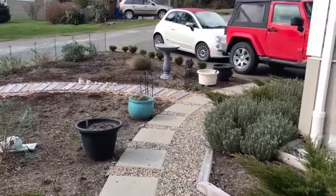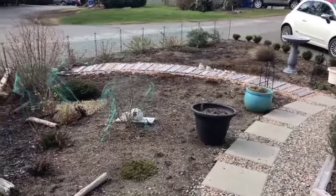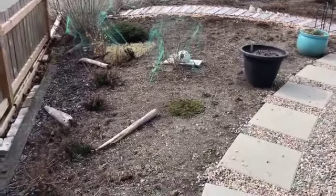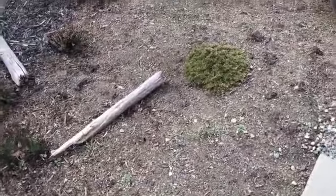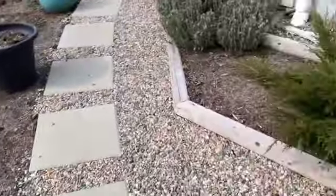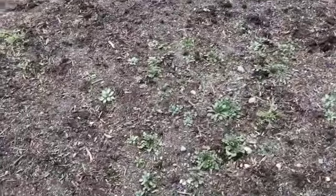Right, it's time to get after the weeds. I'm pretty impressed with the fact that there's not that many weeds really. I mean, I'm just going to rake them up and I'm sure they're going to come up really, really easy. So that's good. This is the worst bit here.